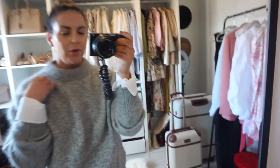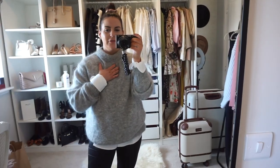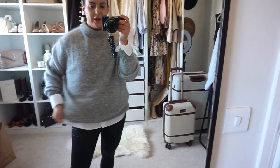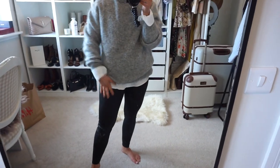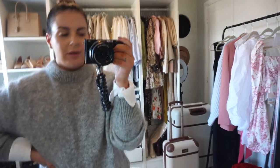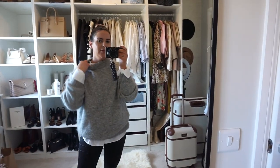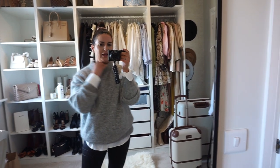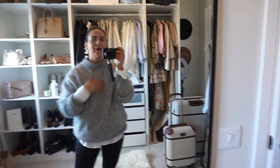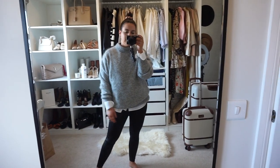And then I got this mohair jumper from H&M as well. Very oversized, very thick, very comfy. Put it on top of this white shirt with some leather look leggings, just for kind of cozy but chic looks for when I'm away skiing. Now I do have the collar which I could pop over the top, but I think this neckline is just a touch too high to do that. So yeah, just a cozy skiing evening outfit.